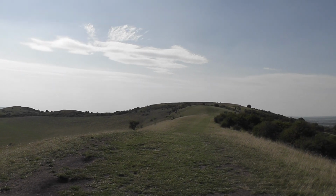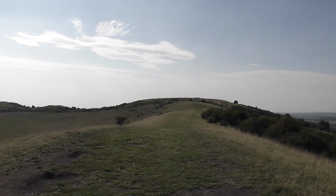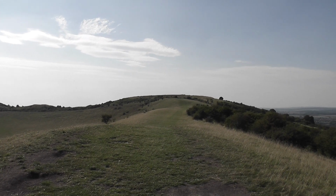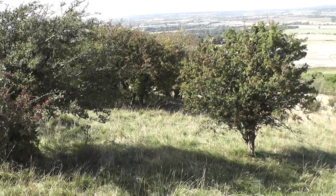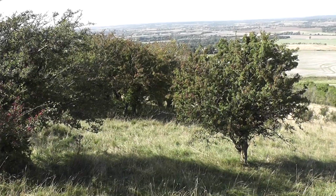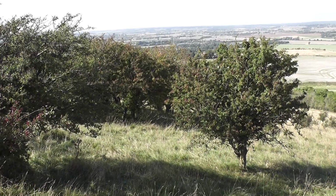Right, it's around 3 o'clock. I'm having my lunch here, away from the busy beacon up there. Right, getting amongst these bushes I think. It's about 4.5 miles into the walk here, so a decent sort of position to break.